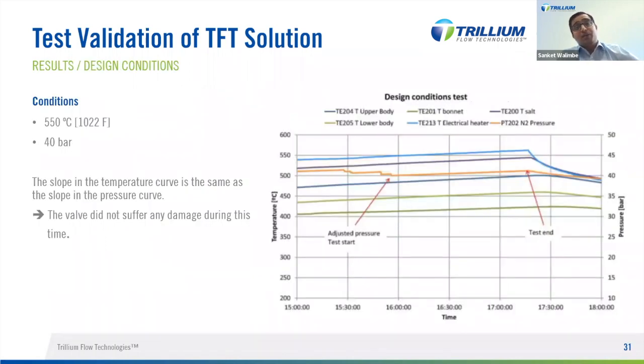The first test we did was checking the integrity of the valve assembly at design condition. We conducted the test at 550 degrees centigrade at 40 bar. As you can see from the result, if you follow the orange line on the graph, pressure and temperature remained steady for the duration of the test. After the test, as a usual practice, we inspected the valve thoroughly and we did not find any damage to the valve components. This proves that the design alteration and the integrity of the valve are suitable for the design conditions.